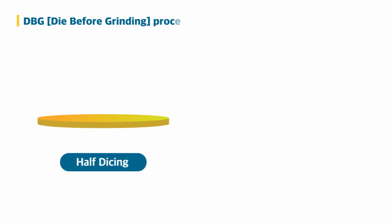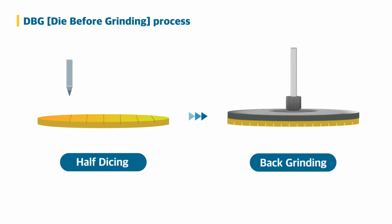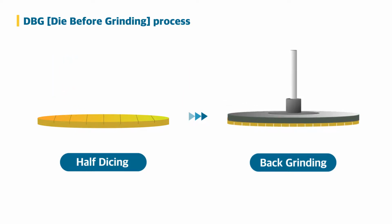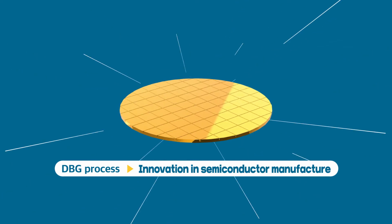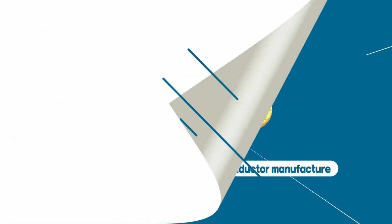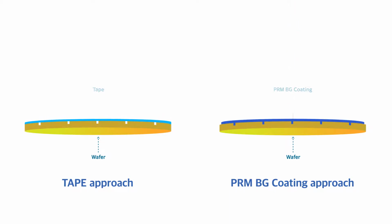This is why a finer detailed process is required, calling for more time and money to be invested into the semiconductor process. In this context, if the DBG process is introduced in the wafer back grinding process, which makes the back of the wafer thinner, the semiconductor manufacturing process will advance a step forward. However, there are several problems in introducing the DBG process.